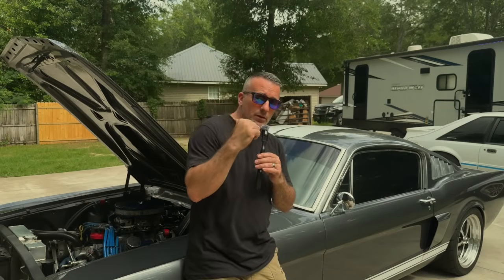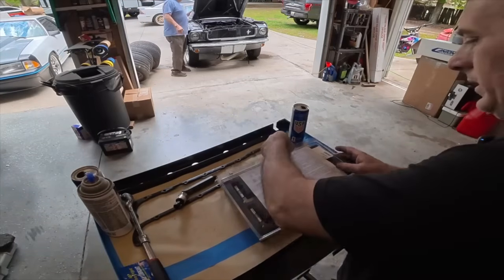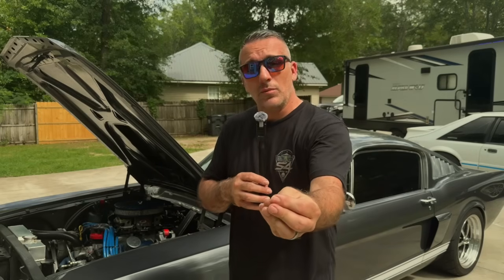Then we went with limited travel lifters, and those damn things are extremely expensive if you guys don't know. So I had to make a decision. I'm like, man, this is a lot of money. We could get away with just a bottom end and put this thing back together with the same camshaft, but here's the problem that we all run into. I'm already in the engine. If I can do it, I might as well go ahead and do it, right?